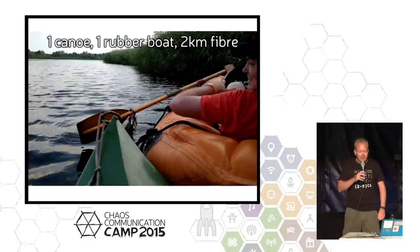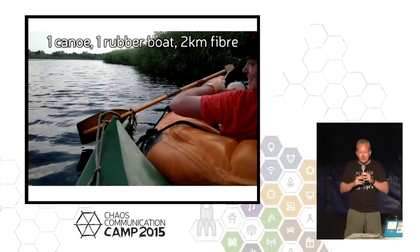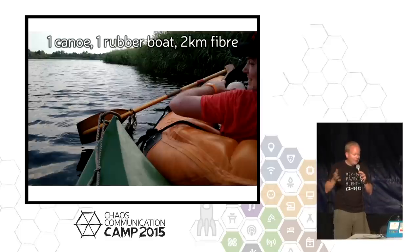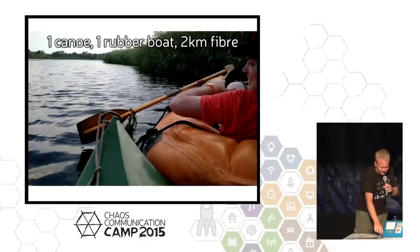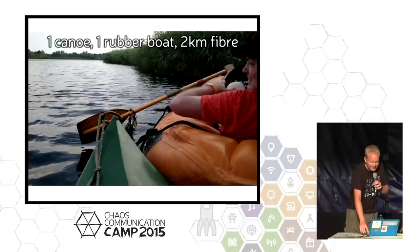Our experiment showed that the two-man canoe was actually better for unrolling the fiber than the rubber boat, because you could just put a stake through the spindle and unwind it. Canoes seemed pretty good for that purpose. We had an interesting time. I can't actually use a canoe, it took some time.